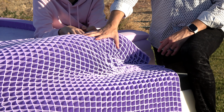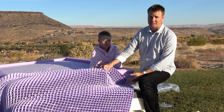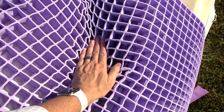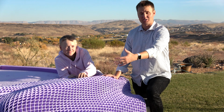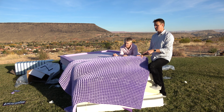This is the base model of the Purple mattress, and every single model of the Purple mattress has this grid system in it. Some of the higher end models have coils built into it. Because of the Purple grid, it doesn't affect the person that's next to you as much as what some other mattresses might do.